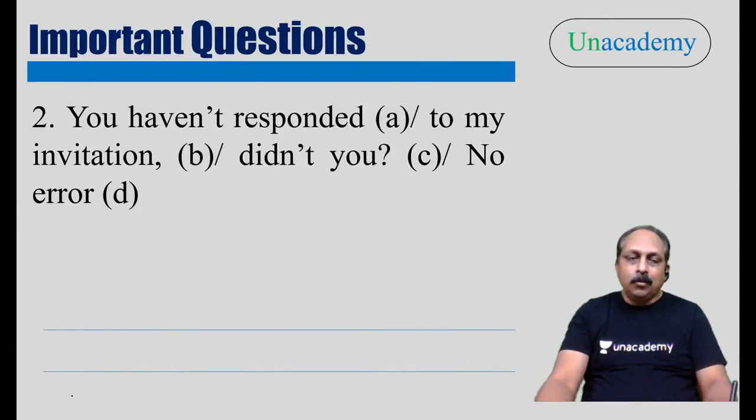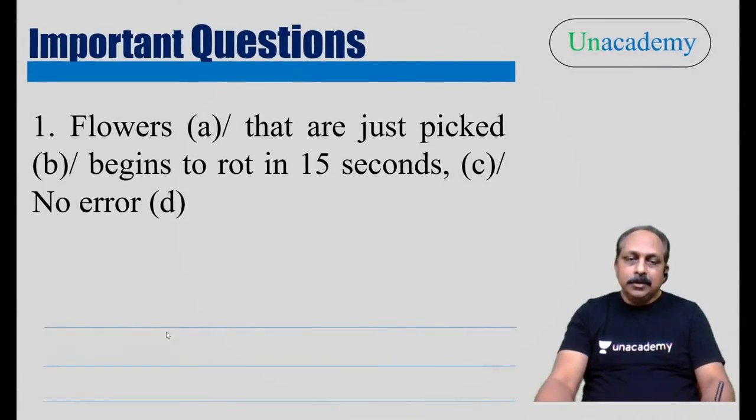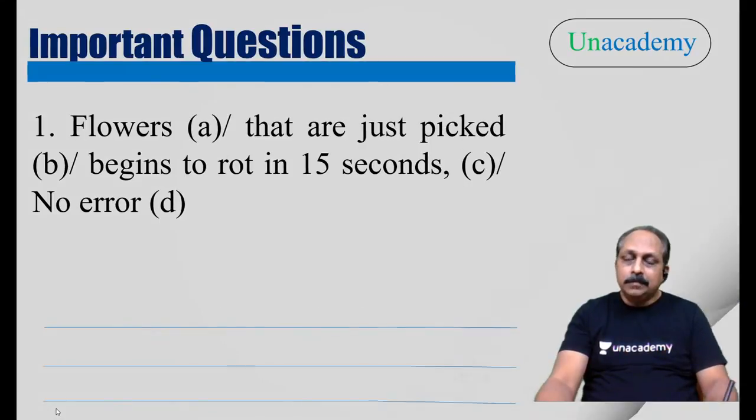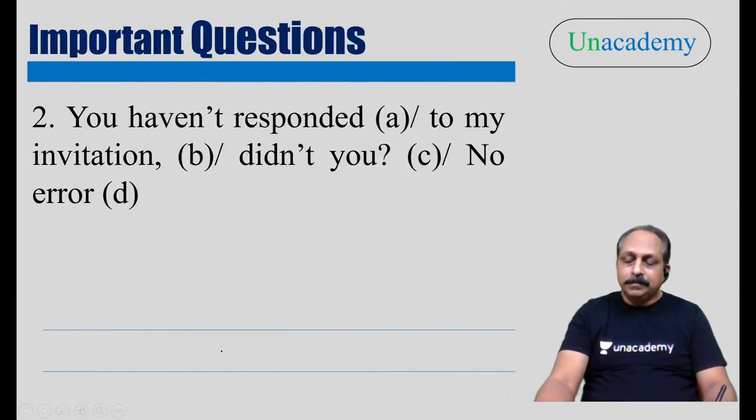Let us go to the next. What is this question about? This question is about subject verb agreement. You should always make a note of what the question is about. That helps in the long run. Please go to question number 2.